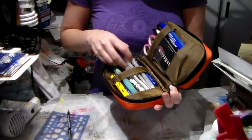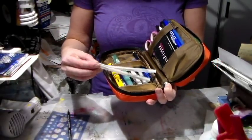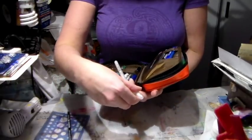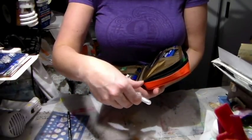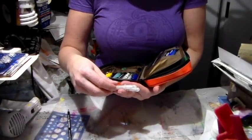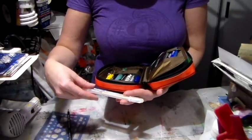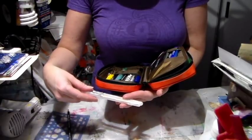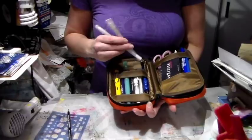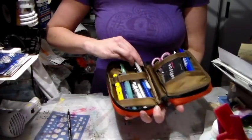Then I've got a gel pen, two gel pens. One I believe might be white, and the other silver, or both silver. I never quite know. They look like they're exactly the same. I don't understand why I put two in there. Anyway.